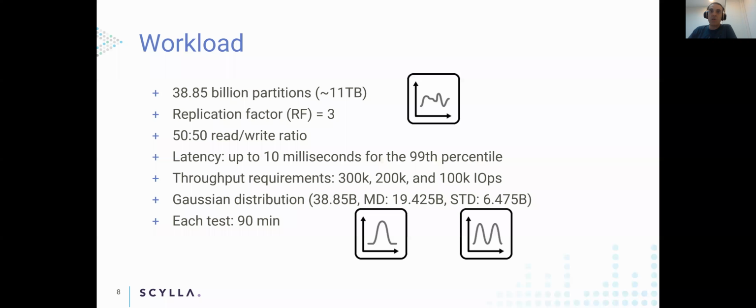Once population and compaction completed, we restarted the Scylla or Cassandra service on all nodes, making sure the actual test started with a cold cache and after all compactions were finished. We tested the latency for various throughputs to have a more comprehensive comparison. We used a wide Gaussian distribution in all the latency tests to achieve as much disk access as possible instead of reading from RAM. Each of the tests ran for 90 minutes to make sure we are in a steady state. Next slide, please.